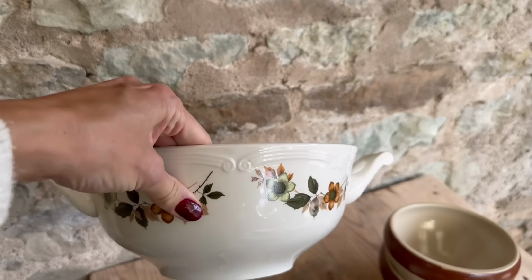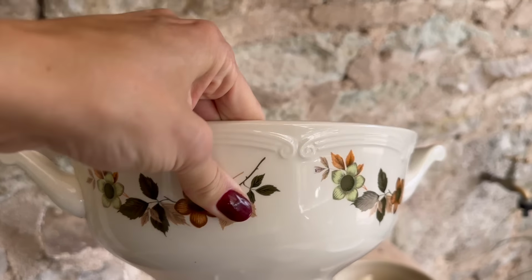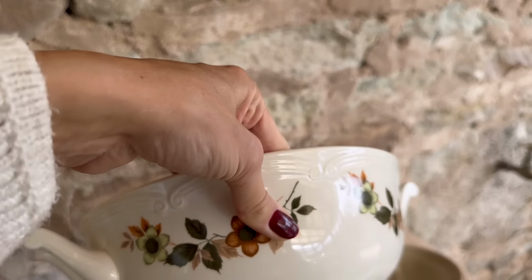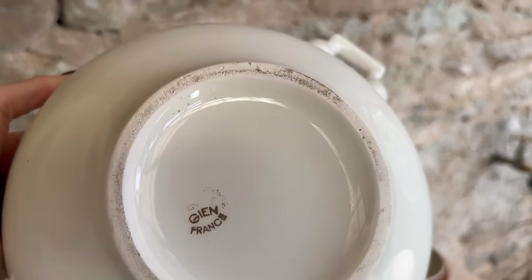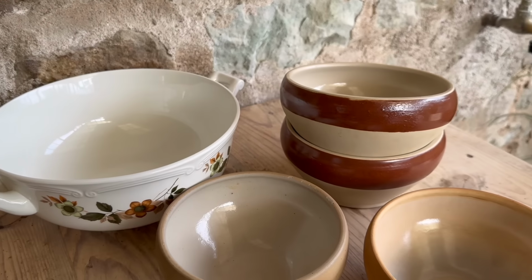And then the last thing that my friend got is this beautiful tureen. I think it was used for vegetables. Normally they would have a lid on them, but for some reason this one doesn't look like it did. It's by Jean, which is also a wonderful and very well-known brand. They still make beautiful porcelain dishware. That's what my friend got.